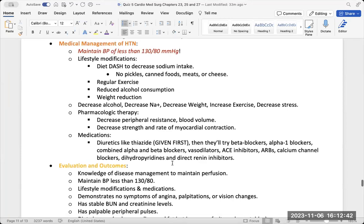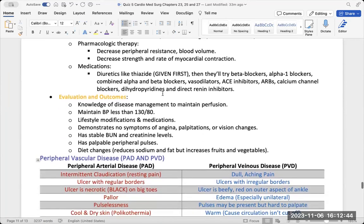Okay, so medications, right? We can give a thiazide diuretic, which diuretics are usually given first. Okay, then we can give beta blockers or alpha 1 blockers, like remember that prazosin, beta blockers like metoprolol, vasodilators, ACE. There's a bunch of antihypertensives, okay? So you need to know the management of those medications and what to do because they can be easily asked on your exam. So if this is not familiar to you or you don't remember the risk in giving any of these types of antihypertensives, you should go back and look at them.